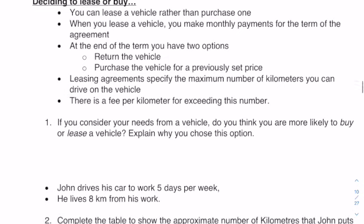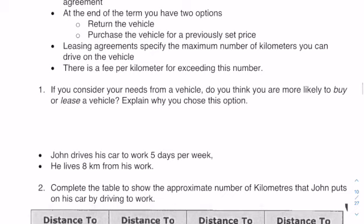number. So if you consider your needs that you'd have from a vehicle, do you think you're more likely to buy or lease a vehicle? So this is individual. You have to explain why you chose this option.